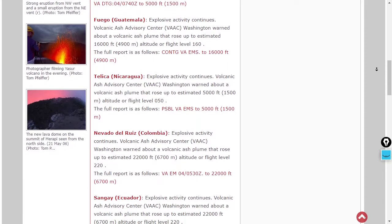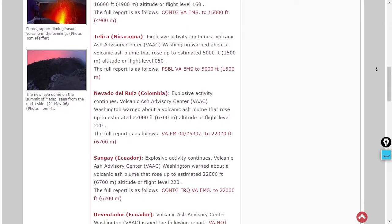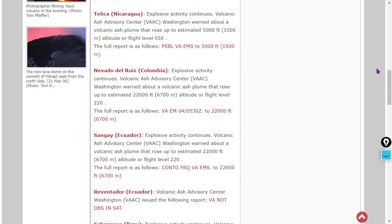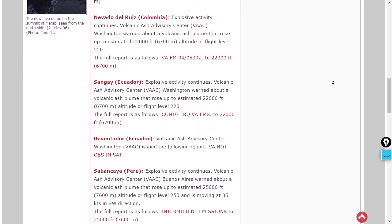Nevado del Ruiz in Colombia now exploding as well, producing a 22,000-foot plume of volcanic ash. Sangay exploding over Ecuador. 22,000-foot plume of ash there. Reventador volcanic ash not seen in satellite.